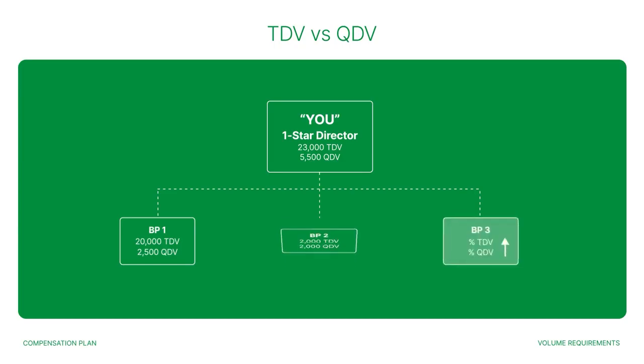Keep in mind, as the volume in the smaller teams grows or as new teams are enrolled, a larger portion of the volume in the largest leg will be considered for qualification, as the percentage of your total downline volume in that leg will reduce as the other teams increase.